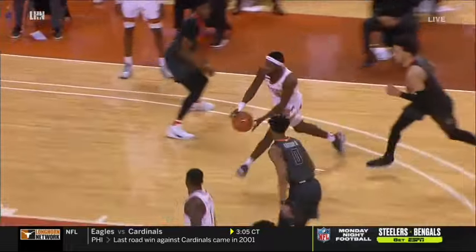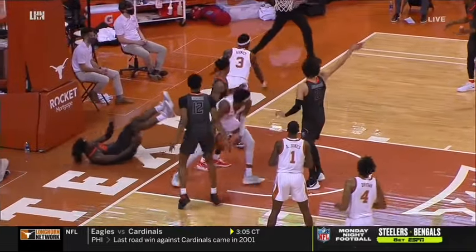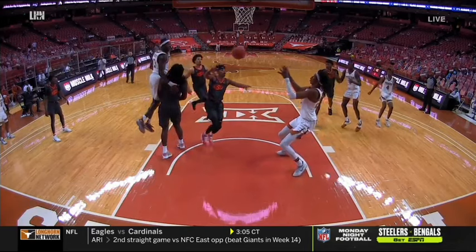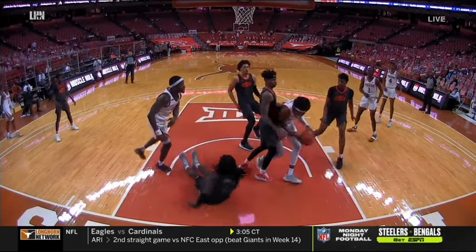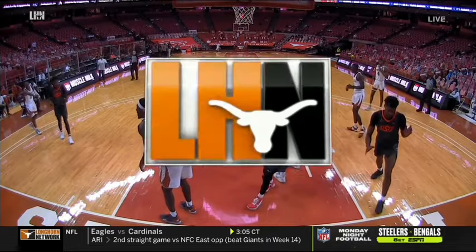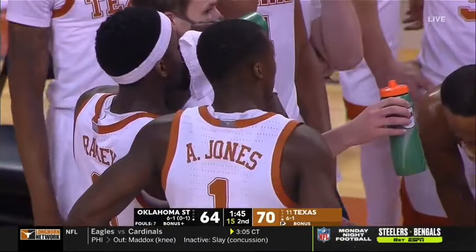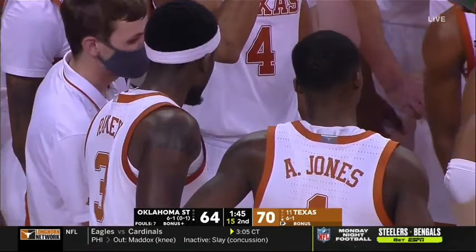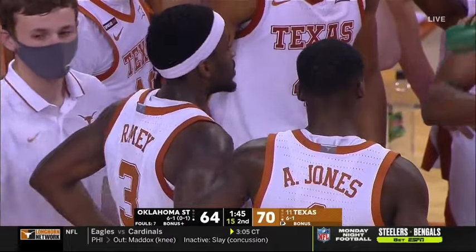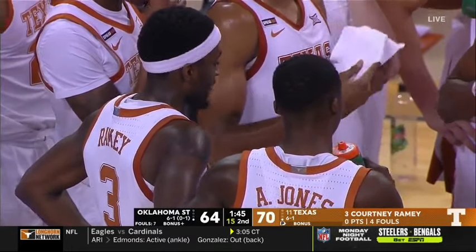Yeah, and Texas has really gotten tripped up with this pressure defense. No need to leave your feet for that pass. Actually, looked like a lob and or a shot would have been the better decision. Checking to see if the feet were on the semicircle. Looked like he got outside. Got his feet set.